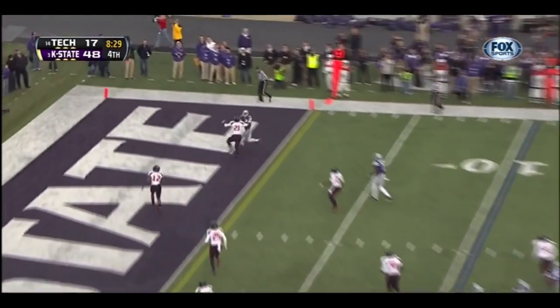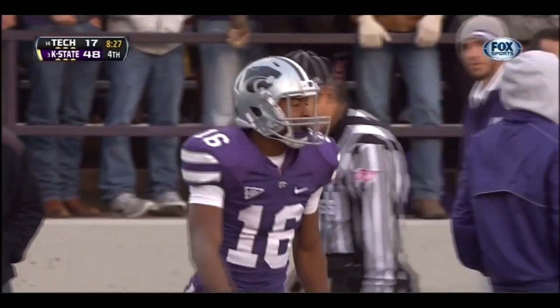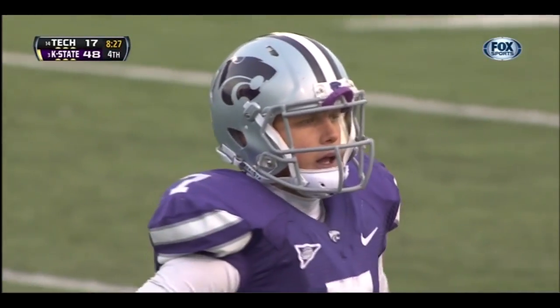Klein throws the fade in the corner. Incomplete. Intended for Tyler Lockett. He wanted a flag and won't get it. Covered by Jarvis Phillips.